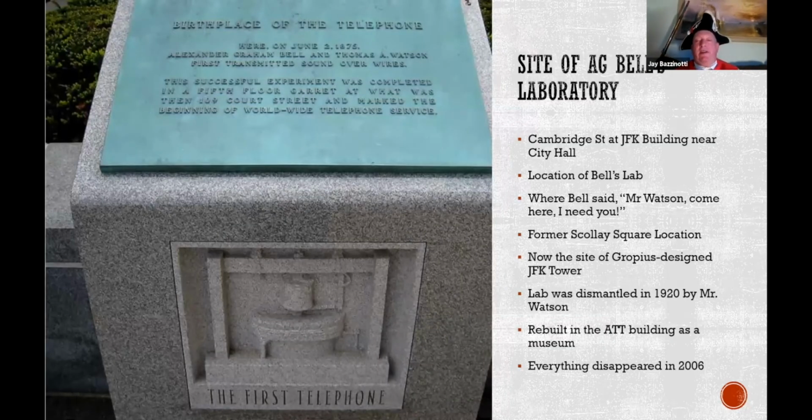This is on Cambridge Street. It's the site of Alexander Graham Bell's laboratory. It's right at the foot of the JFK building on Cambridge Street, those two buildings that stand right next to each other on City Hall Plaza. There's a little monument that's right there. This is where Alexander Graham Bell said, "Washington, come here. I need you." Really hard to find this monument, actually. It's hidden by some trees set back from the street. Cambridge Street has many interesting things to see on it as well, and this is one of them.